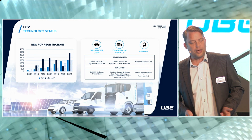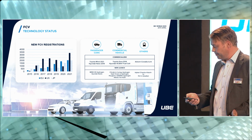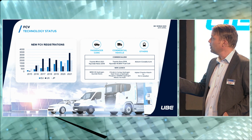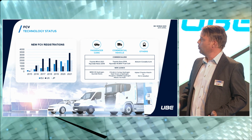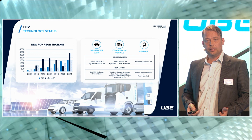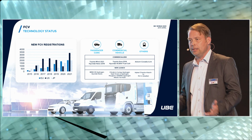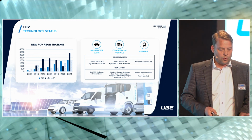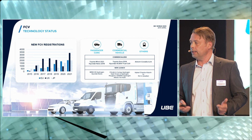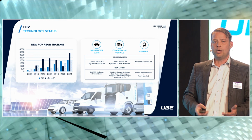If we have a look at the FCV car, we have put on the left graph the deployment numbers, and we are here in the thousands. We are not in the millions, we are in the thousands. And of course, we can ask ourselves why the FCV car is not yet so well deployed.